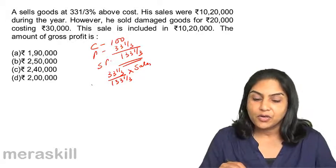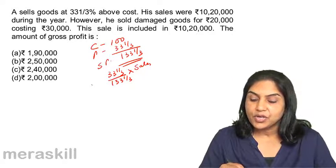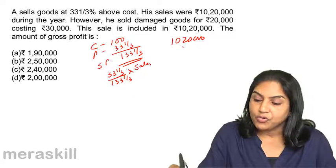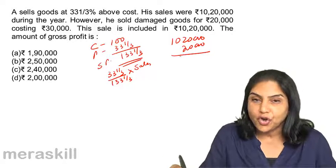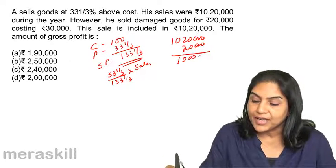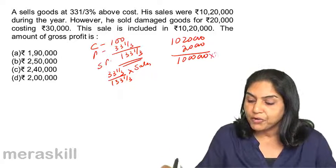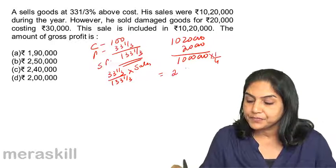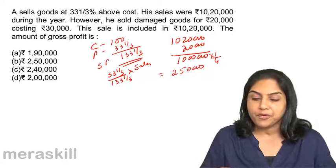So let us see now. The sales were 10,20,000 totally, out of which 20,000 is a kind of abnormal sale, not for the normal rate of profit. So 10 lakh is sold at the normal rate of profit. So your profit is 10 lakh into 1/4, giving us 2,50,000. This is the profit.